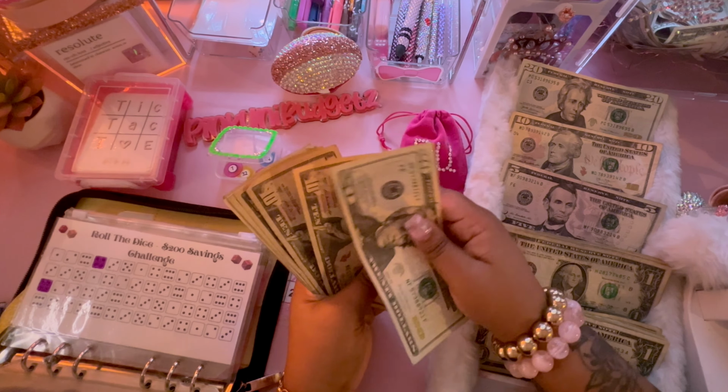And then let's see what we got. We got roll the dice, 200 savings challenge. And we did 2 of them. So let's roll the dice, shall we? Let's see what we got. $4. We have been getting $4 a lot. So let's see if I can find, I think I did 4s purple. Oh, let me put this back so I don't lose it. So $4 is purple. We got another 4. So there's another $4.